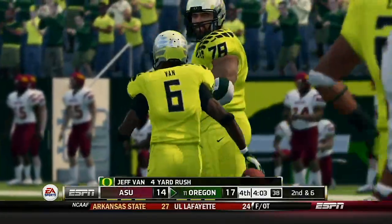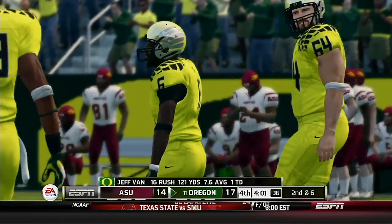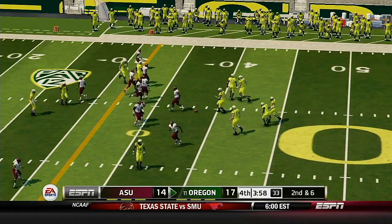Get nice yardage on that run. The option to the tailback, good for about 4 yards. That makes it second and six.